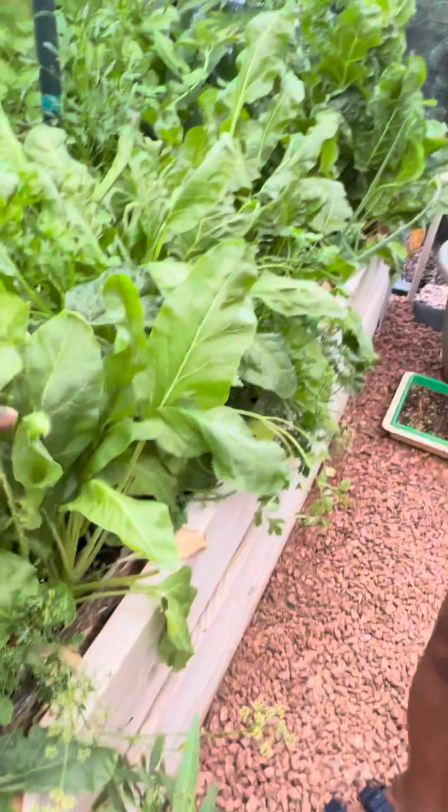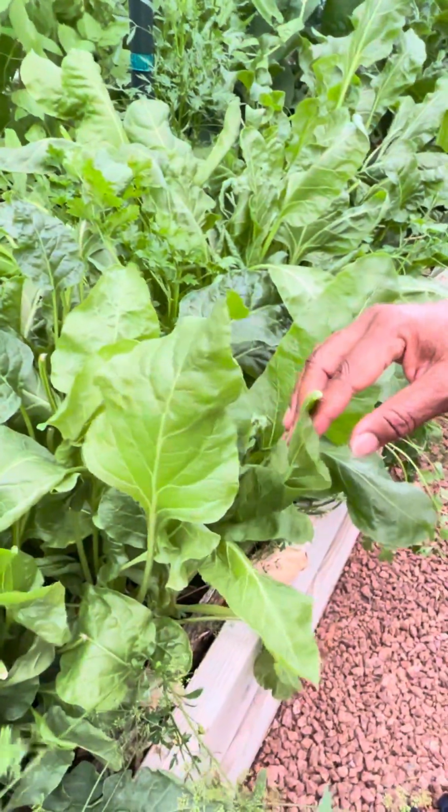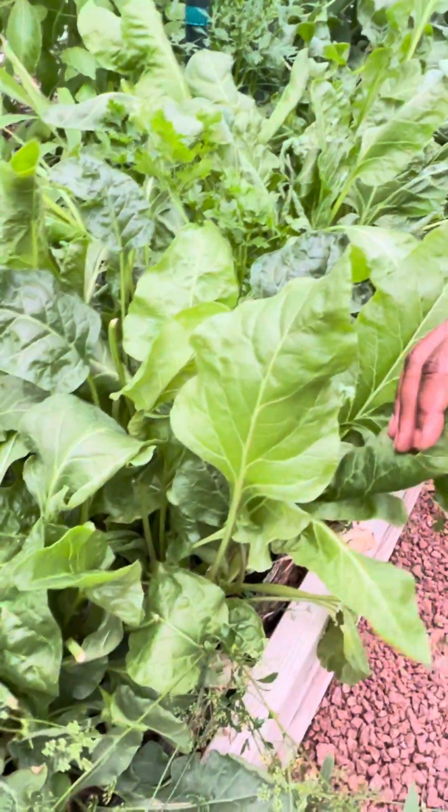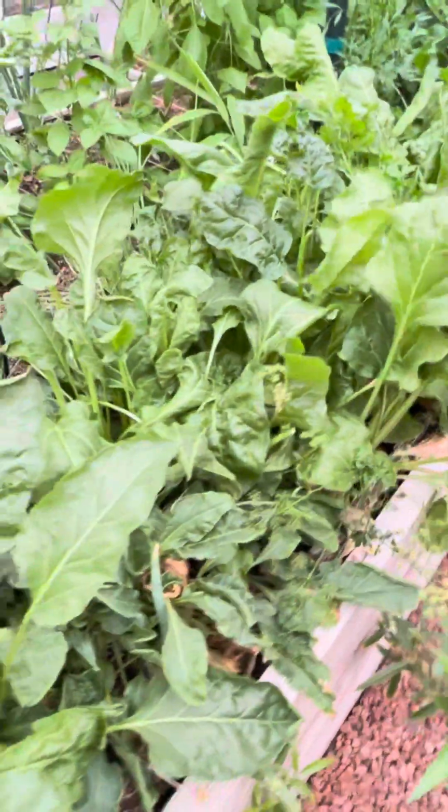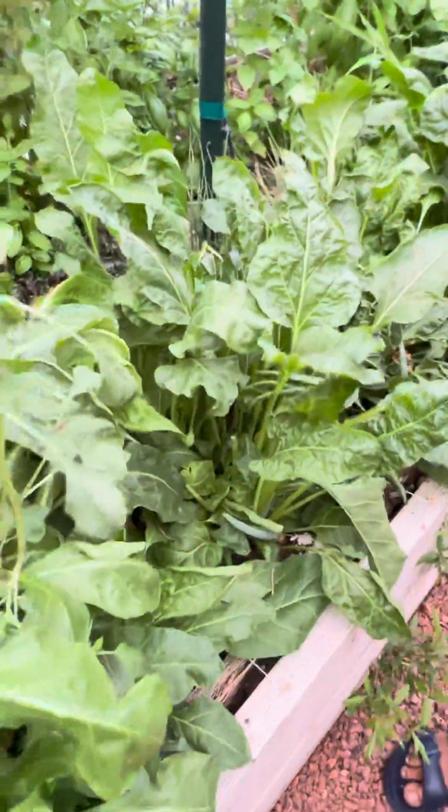And this is spinach. It's crazy, they call it longevity spinach, but it's really like a baby chard. It's just a very resilient one. Yeah, so the leaves are not as big as the regular chard.